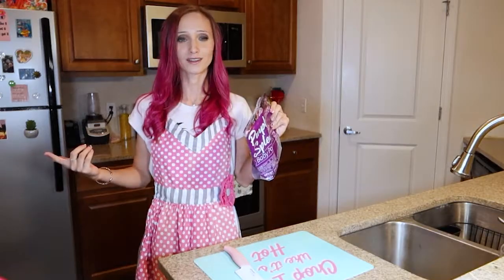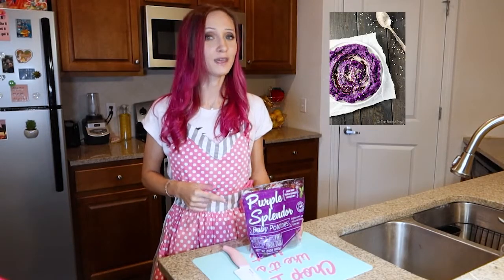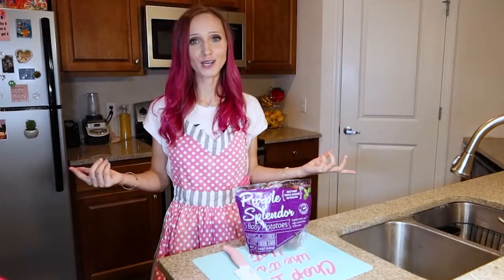They're weird colored. See, they're purple, so they're weird. And that's why we're cooking them. The other day, me and my mom were talking about these potatoes. She saw an article online where they made mashed potatoes from purple potatoes, and it turned out purple. Now, I think that's not true, but I've never tried it before.